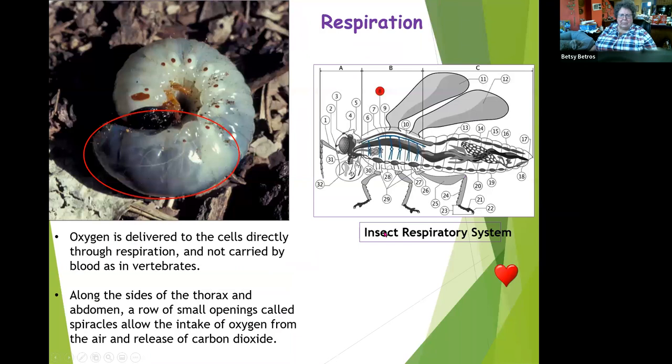Now they do breathe because everybody has to breathe. And this grub I showed you a few slides back is a great one. If you're trying to show kids something, or even adults, most people dig up a grub in their garden and just throw it out for the birds to feed on. And I used to do that, but I don't do that anymore.